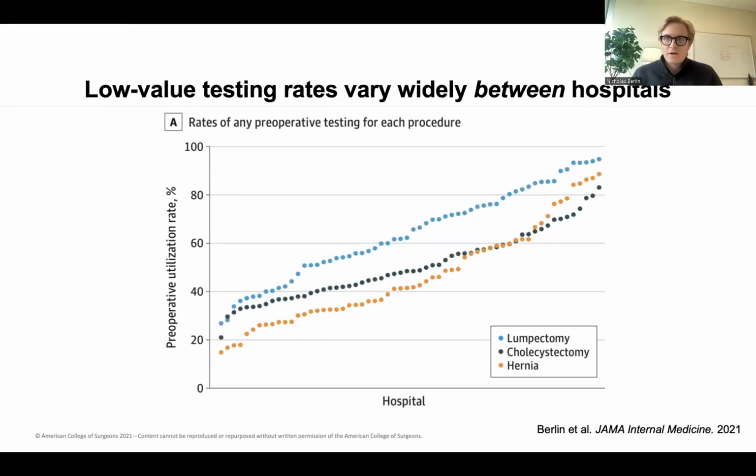You guys are used to seeing these caterpillar plots. Each dot represents a hospital from MVC, and the colors are the different procedures here: lumpectomy, cholecystectomy, and hernia repair. The y-axis is the rate of any testing within 30 days preoperatively of the surgery. And you can see that for each of these procedures, the rate of pre-op testing varied between 20 to 80%. And that's even after adjusting for patient comorbidities and various inconsistencies in the data collection. We saw this graph and we had one of those light bulb moments where you realize there's an enormous opportunity to improve the way we deliver care in the state.